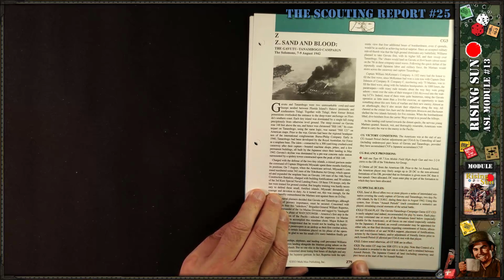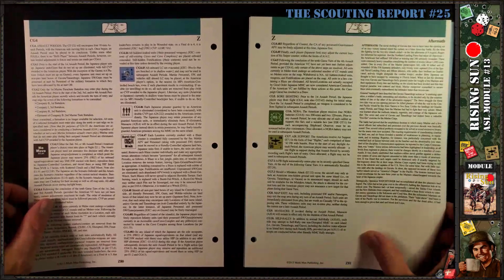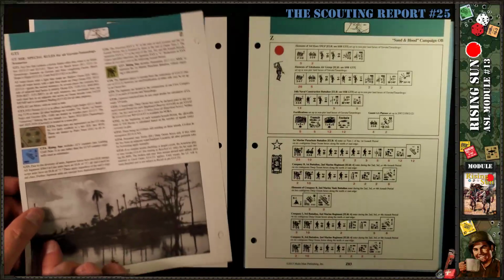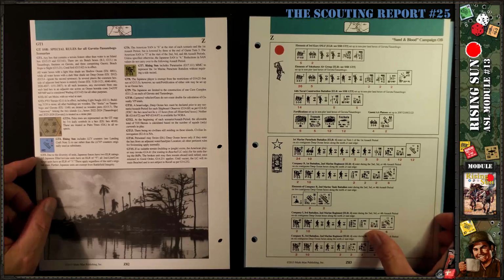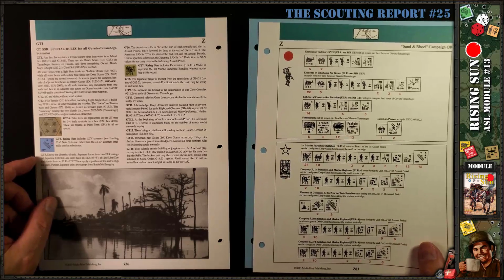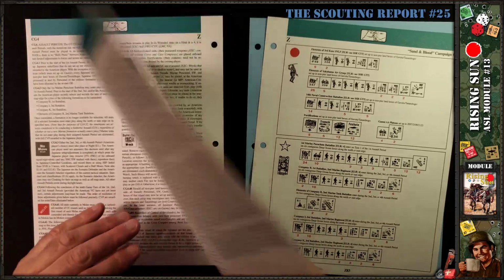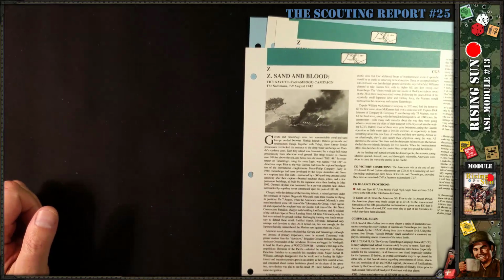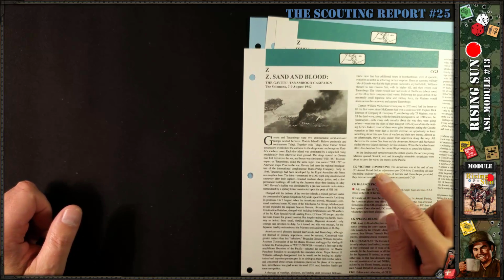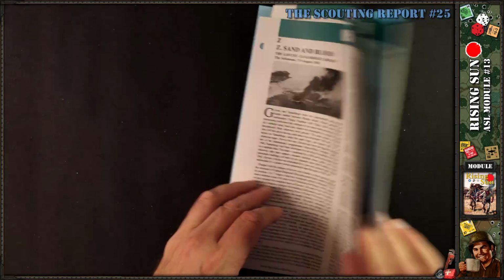So here's the Chapter Z special rules for Gavutu and for the campaign game, which is probably in here towards the end. Starts on page Z79. Not a whole lot of special rules included. It's a pretty small campaign game, and these are special rules for the scenarios. Blood and Sand campaign order of battle, campaign game setup locations, and I'm looking in here. Where is the actual campaign game? Oh, it's right at the beginning. Victory conditions. Okay. Normally it's after the special rules, but it looks like it's right at the beginning here. And here's the order of battle.